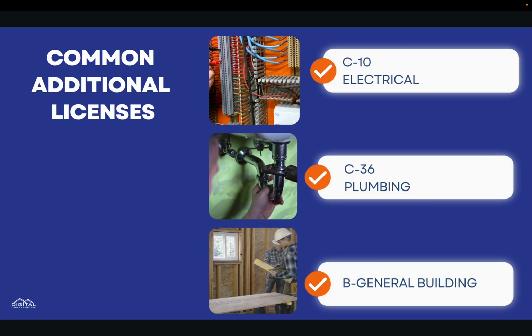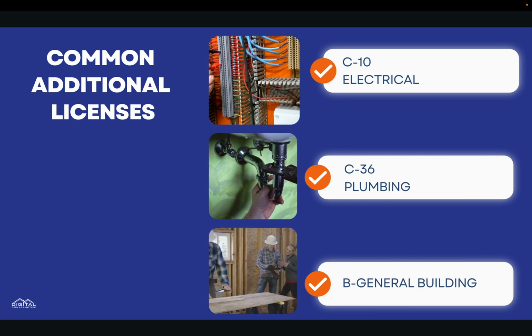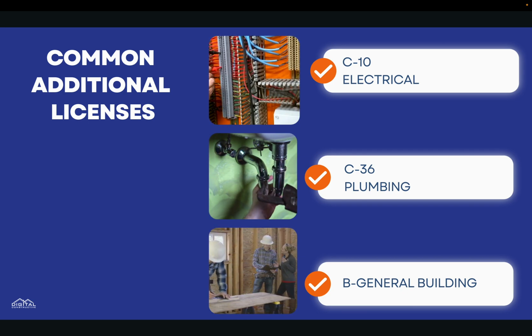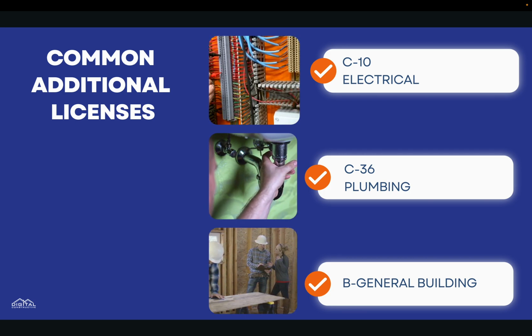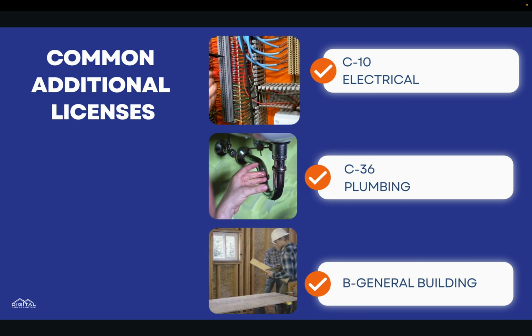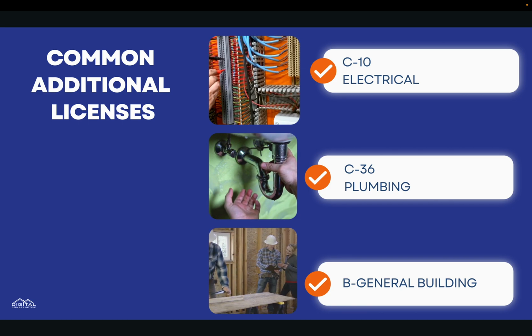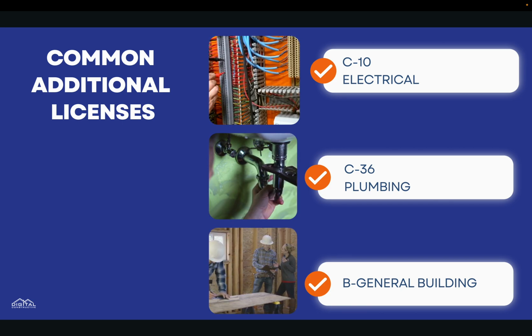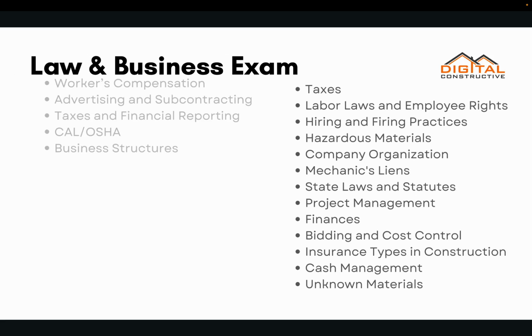Now, in California, contractors can hold multiple license classifications. The most common additional license classification for C-16 contractors are the C-10 electrical license, the C-36 plumbing, and the B general building. Now, you've got to have the experience that coincides with the classification that you're looking to obtain. We've got more information on how to get multiple licenses on our website. Strongly suggest that you check that out.